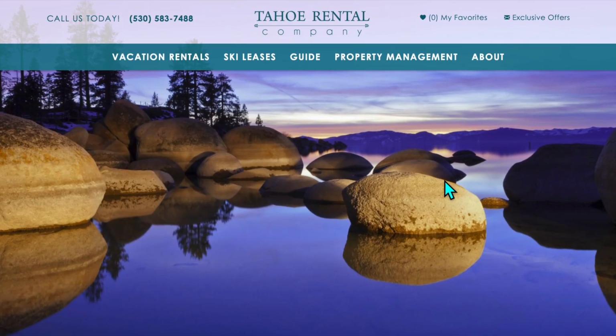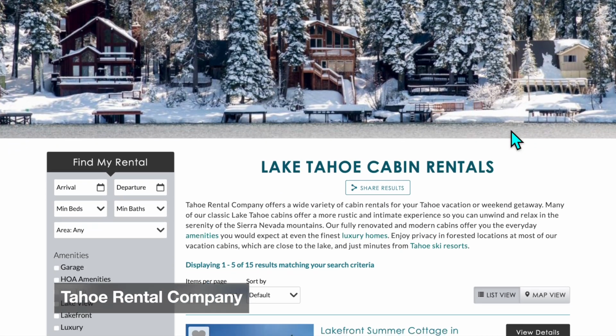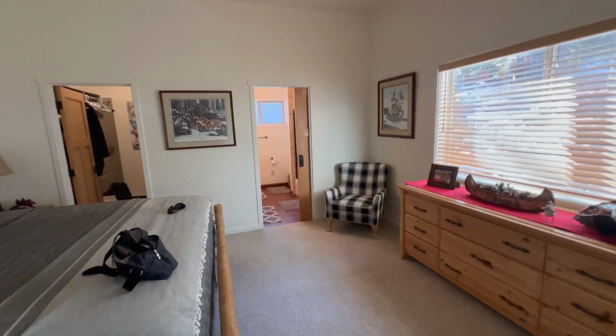For this stay, we used the Tahoe Rental Company. I mean, people use Airbnbs, they use Vrbos, and of course, there's a ton of resorts here in Tahoe. But Tahoe Rental Company primarily has these cabin rentals on the North Shore. The communication has been awesome. They text you, they email you, they give you an app. There's a website. They give you the code to the lockbox for the key just an hour before, and the stay has been remarkable. So we recommend Tahoe Rental Company.